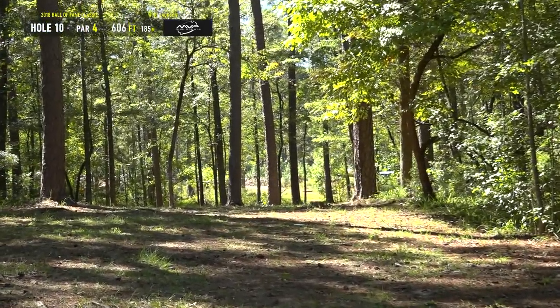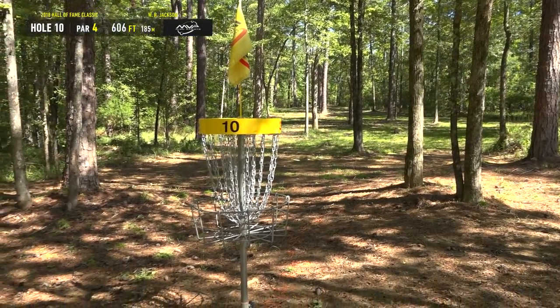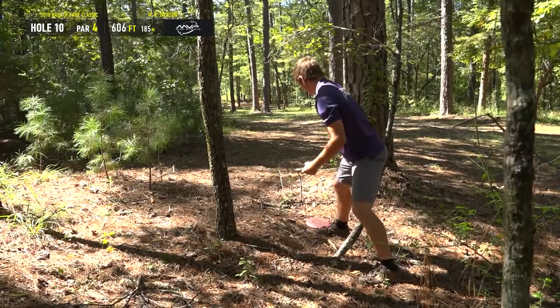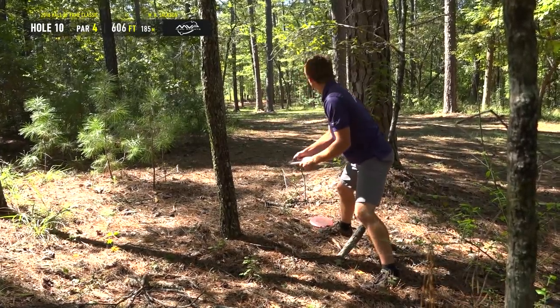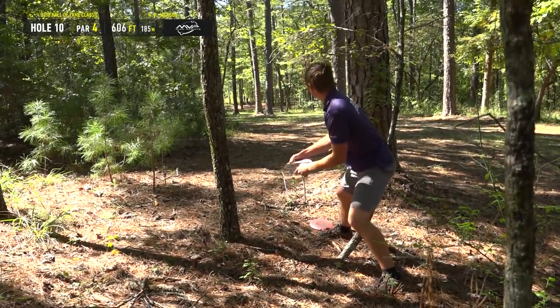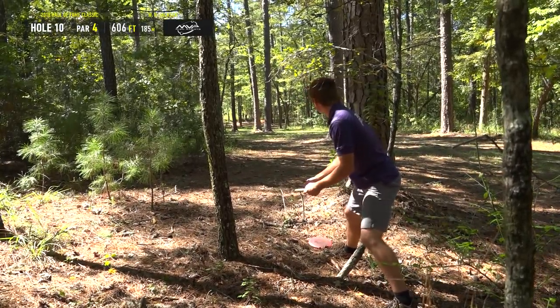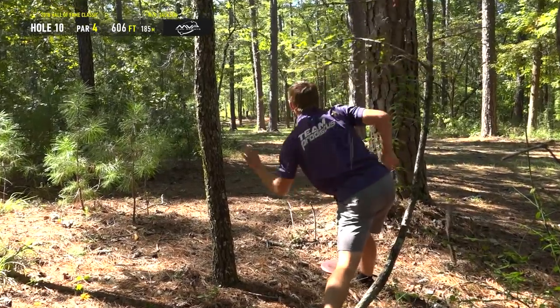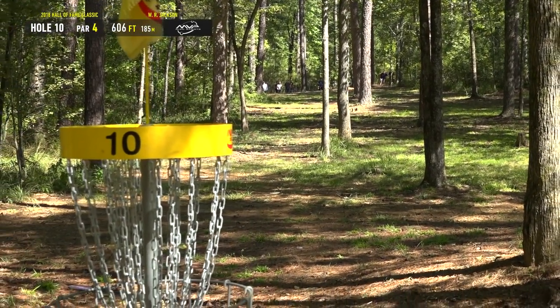Absolutely. MJ taking the comet. Around the world. He went stable comet and then flippier comet. And that's unreal. Wow, what a shot from MJ. He's not going down the middle of the fairway, rather throwing an anhyzer flip shot with a comet all the way around the trees and just dragging it toward the basket. Ooh, Kev. Yeah, I think I might still have a bruise on my hand from that one.